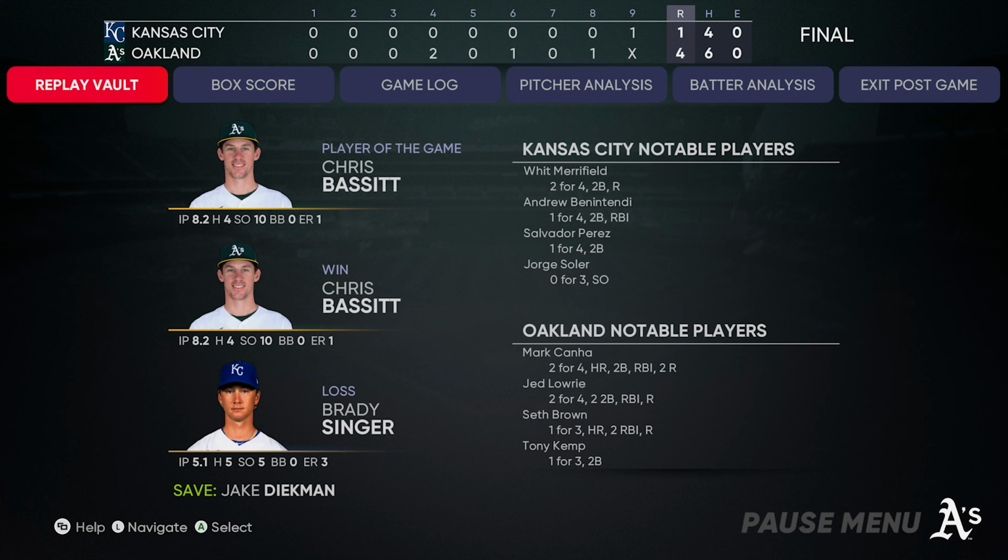Is our final line score this afternoon. First for the victorious Athletics, 4 runs on 6 hits, no errors. They left 2 men on base. For Kansas City, 1 run, 4 hits, no errors. They left 3 men on base.